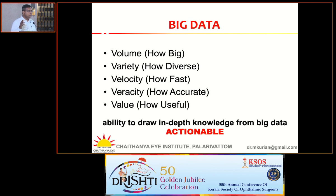Have you heard of GIGO? In any computational thing, garbage in, garbage out. So if your big data is not accurate, whatever decisions or predictive analysis come out of it is garbage, and you will basically be wasting your time. And you need to know how useful it will be. It needs to be actionable.